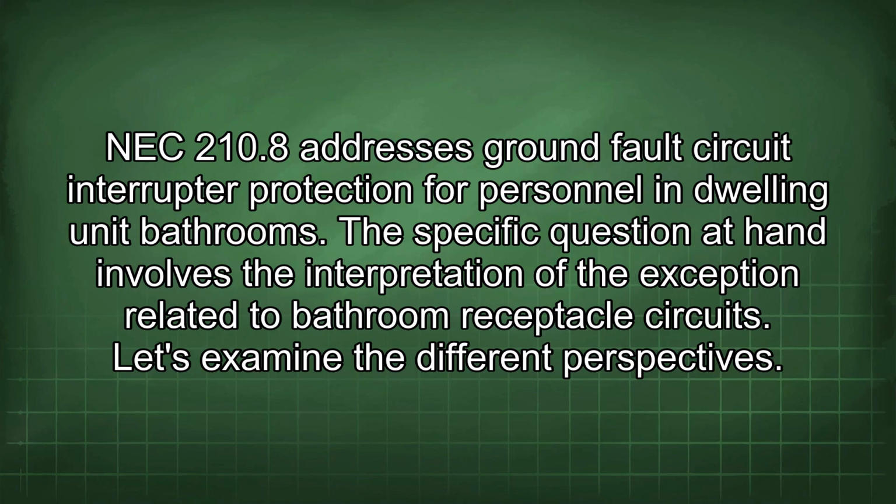NEC 210.8 addresses ground fault circuit interrupter protection for personnel in dwelling unit bathrooms. The specific question at hand involves the interpretation of the exception related to bathroom receptacle circuits. Let's examine the different perspectives.